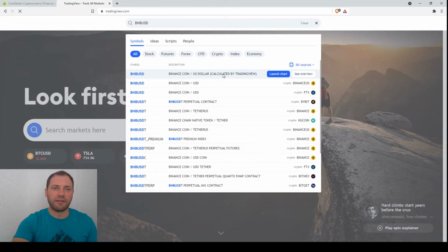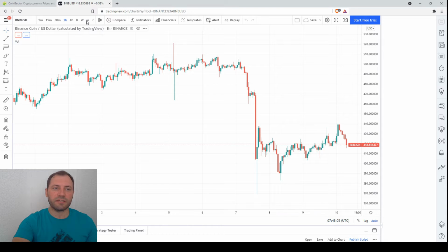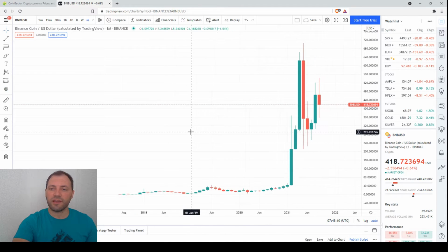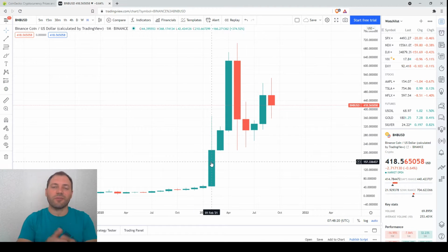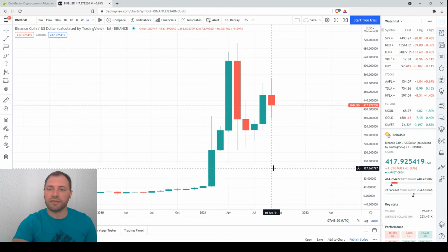Of course, we will start from the monthly time frame, but let me first remove the unnecessary elements from the chart, and now we are ready. So this is the price chart of Binance Coin. The current price here is $418. We're familiar that the cryptocurrency recorded a solid price increase earlier this year, followed by some kind of deep correction, and now the price is rebounding.